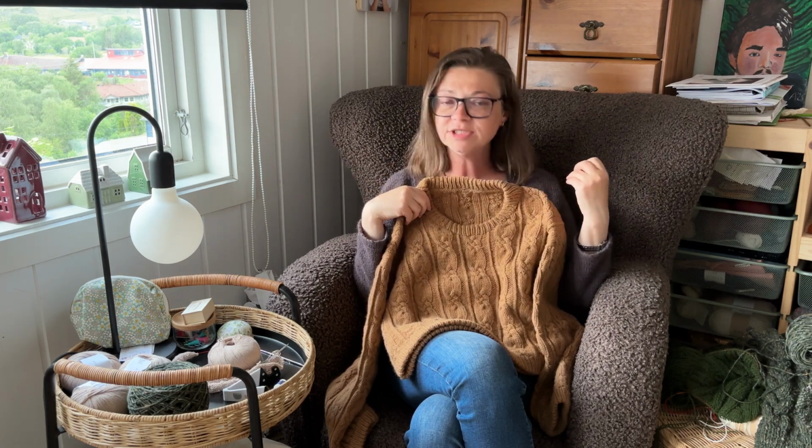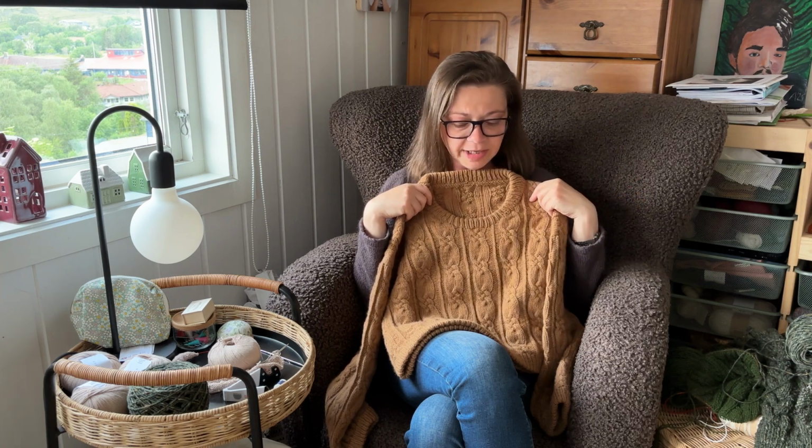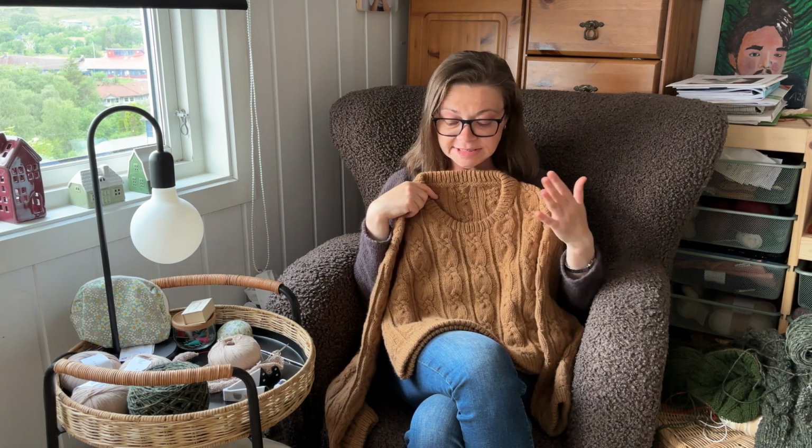But yesterday I wore this. Of course, I didn't wear a jacket over it, or just this one, because it was very windy and the wind was a little bit cold. But inside, I was toasting myself. It was very warm. So this is made with Knitting for Olive Heavy Merino.